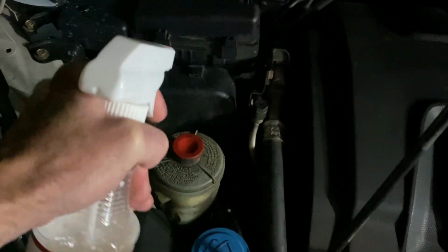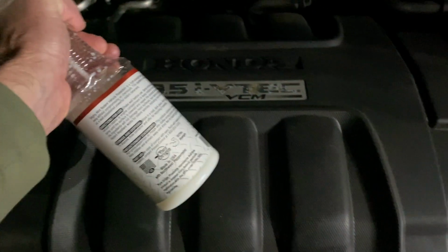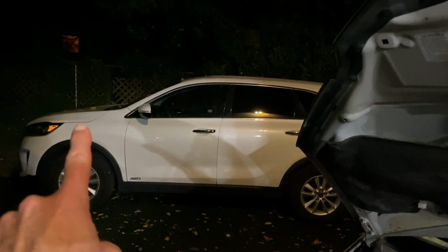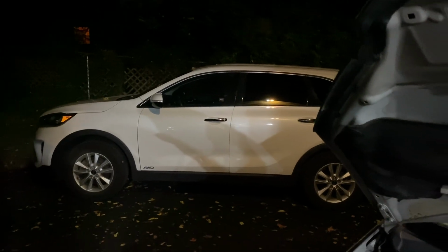I'm not going overboard with it, but I'm going to make sure I get enough scent. Apparently, from what I read, the mice don't like this scent. So I'm just squirting that in there. Now, of course, we have two other cars here as well to take care of. I noticed a couple droppings in the hood of that car, so I sprayed up there, vacuumed it out, sprayed. I didn't notice anything inside, nothing major over there.